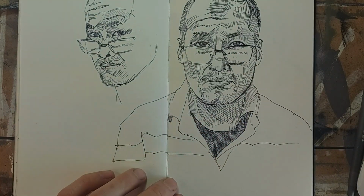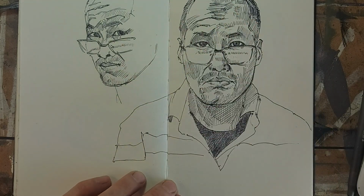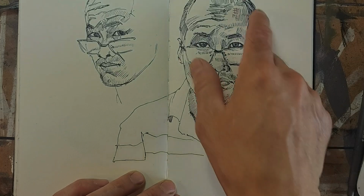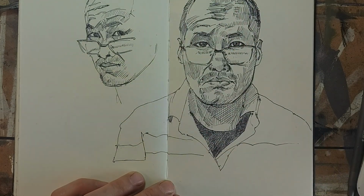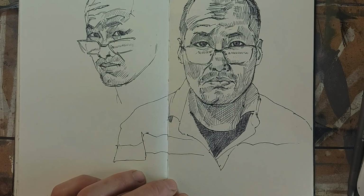And the last sketch for this particular small sketchbook is a self-portrait. I haven't done a self-portrait in a while, and I thought I would do that, give my face another shot. It's always enlightening to do self-portraits to see how far I've come or how well I see my face. And I just have to look in the mirror and see if I got it or not. And this is a fairly spot-on representation of myself. I think I'm getting better.